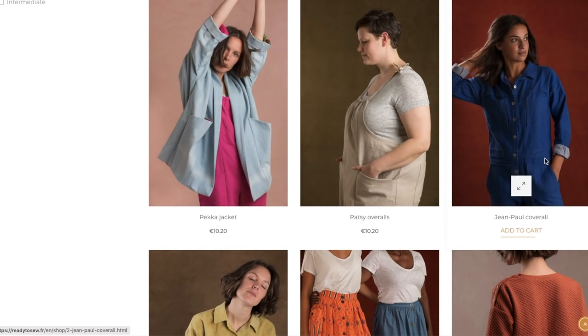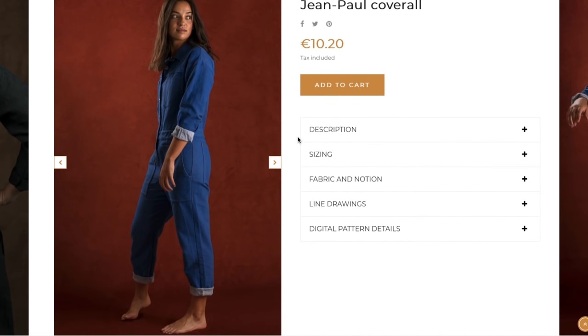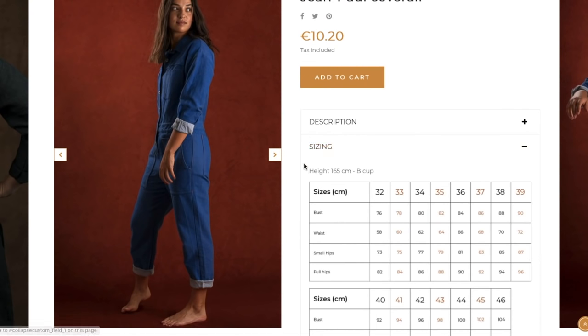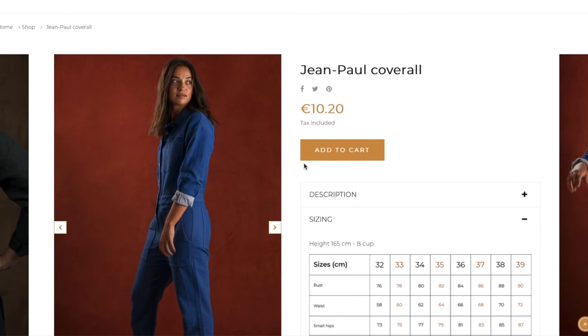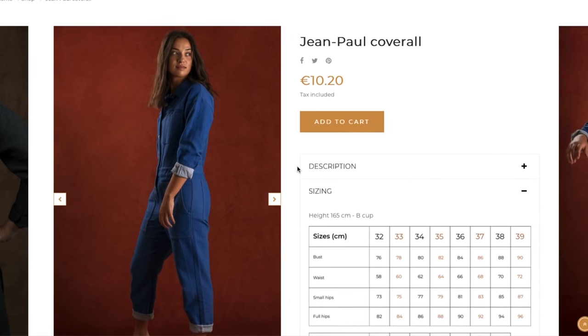Now we've got Jean-Paul coverall. If that wasn't meant to rhyme, then it was a real missed opportunity. So I think that this is when we're going to start seeing just the one size range. So I think from here on out, it's going to be misses sizing and not women's. Women's and not plus. I don't know how all that works.